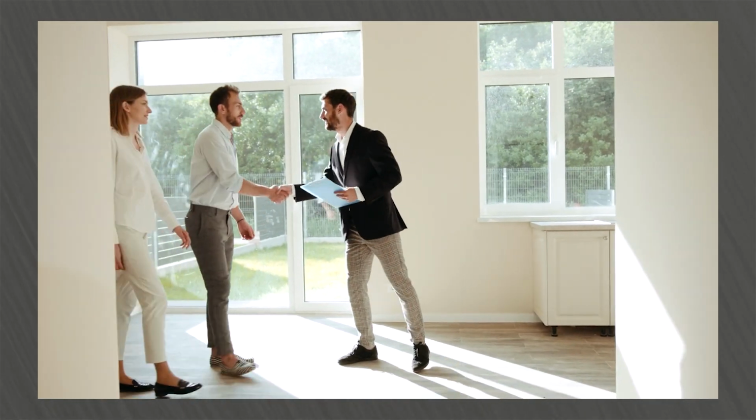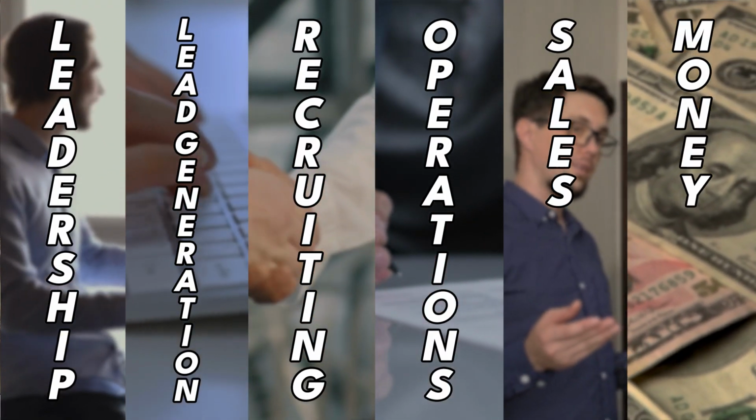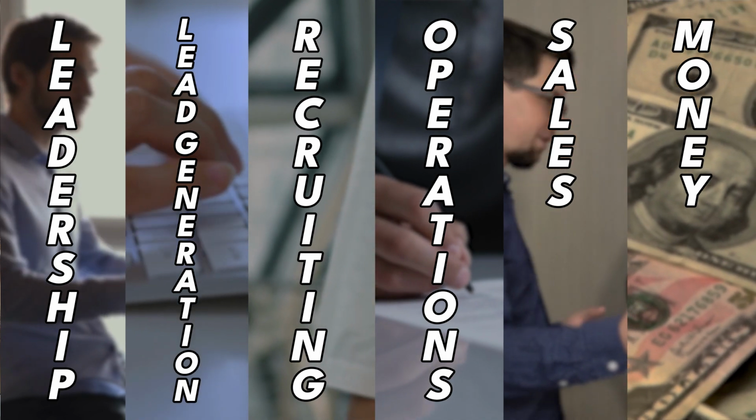Most people think the secret to running a high-performance mega real estate team is you got to know sales like the back of your hand. You have to know everything about real estate. That's an absolute lie. You have to know the components of business. And there's 6 key components that I figured out what it takes to build and grow a profitable mega real estate team. And I'm going to break them down for you today.